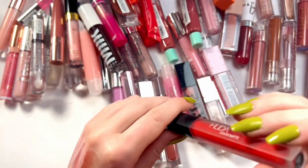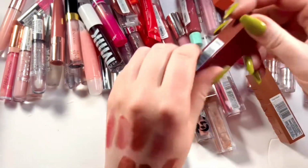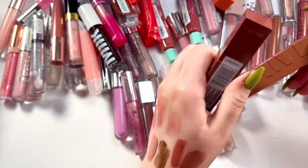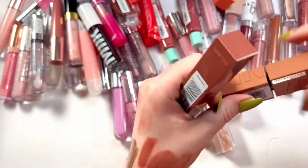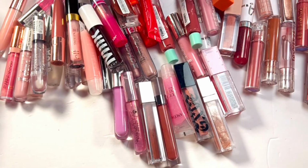This is a liquid matte lip in the shade Alluring. It's like an orangey red that I think is really pretty. I'll keep these 2 from Maybelline. That's pretty. That looks just about the same. I'm gonna put these in the try-on pile because I just don't know if they're gonna look good on me.